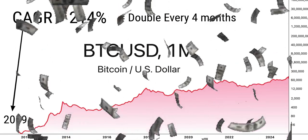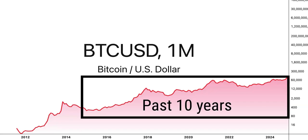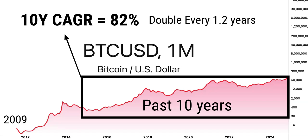If that were true, it would be the ultimate money glitch. So we look at the last 10 years of Bitcoin's price, and you get a compounded annual growth rate of 82%, which means your money would double every 1.2 years over a 10-year period. Maybe it's still a money glitch, but only time will tell, so we continue to watch.